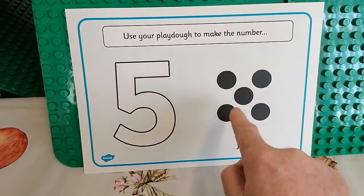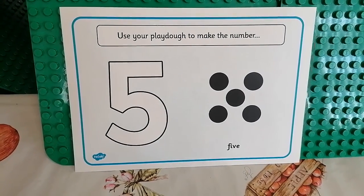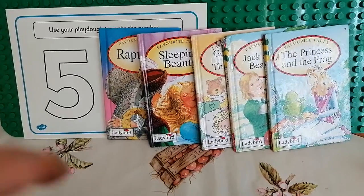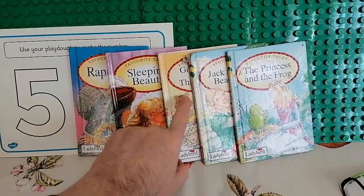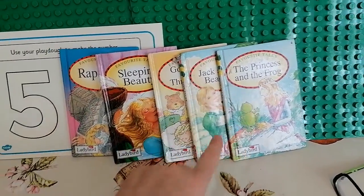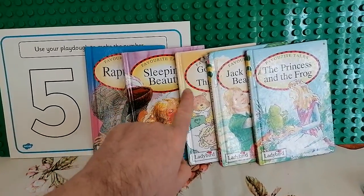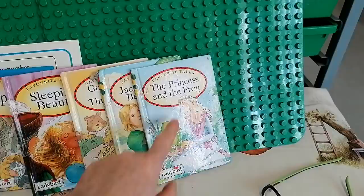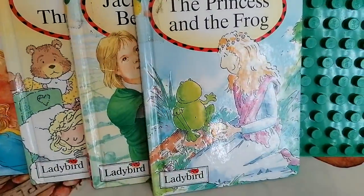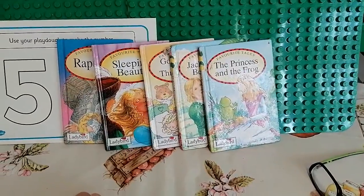1, 2, 3, 4, 5. Oh, I wonder what book will come next. Now let's have a look. Let's count the books. 1, 2, 3, 4, 5. Can you count them? Put your finger out and count like me. 1, 2, 3, 4, 5. Very good. And this book is called The Princess and the Frog. Ooh, look. A princess meets a frog. That's unusual, isn't it?